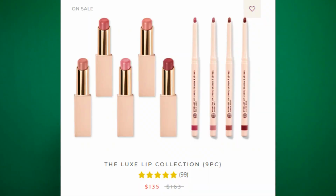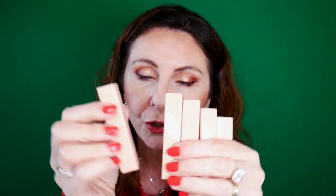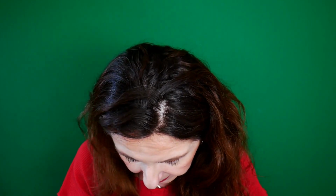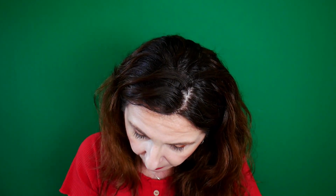So next they have sent me the entire lip collection, which contains 4 lip liners and 5 lipsticks. I absolutely love the luxurious packaging, and they are a joy to use. The closure is magnetic. I love this. This is the Acceptance. Now I'm going to tell you which one is my favorite.